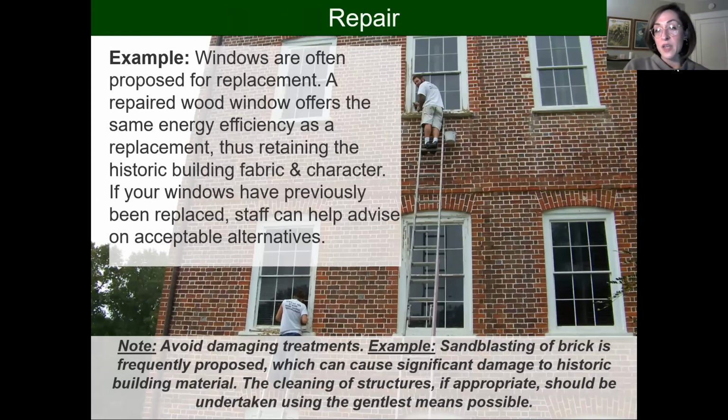So one thing that comes up a lot is the topic of window replacement. Windows are often proposed for replacement, but we will always remind you that a repaired wood window offers the same energy efficiency as a replacement, and thus retains the historic building fabric and character. Windows, we say they're like the eyes of a property. So if a building has character defining feature windows, and those are going to be changed, that will significantly alter the appearance of the building overall.